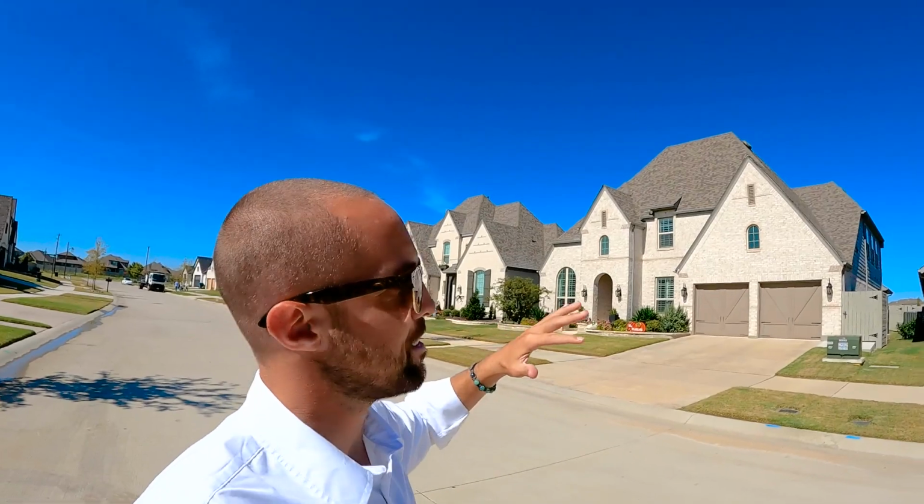So these homes are obviously a little bit higher price point. They're going to be a little bit nicer. Still, you're going to have that traditional brick or traditional brick and stone combination really dominating in here. But I just definitely wanted to show you that new construction not only exists, but it is very, very prevalent out here in Argyle.